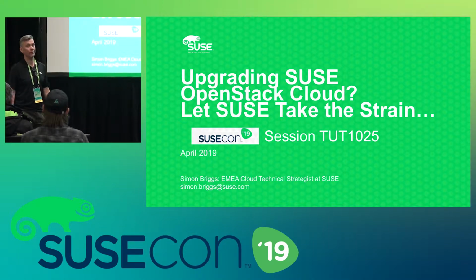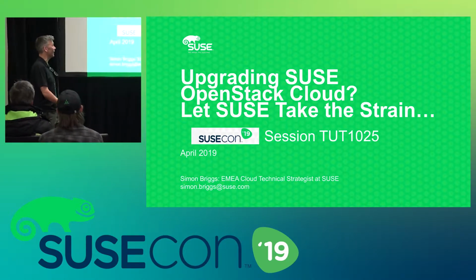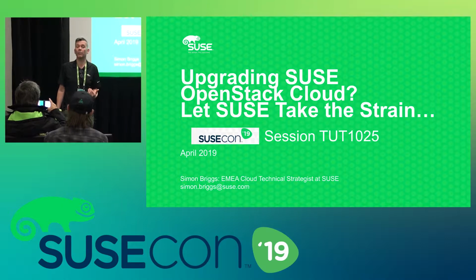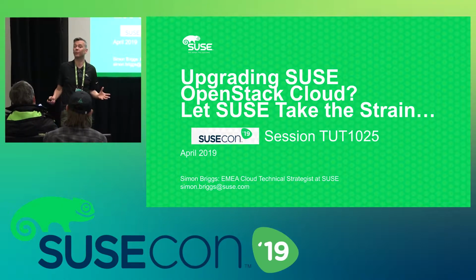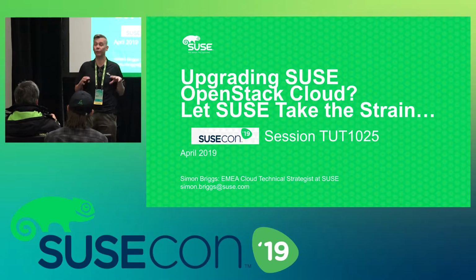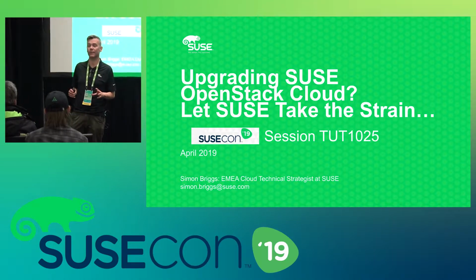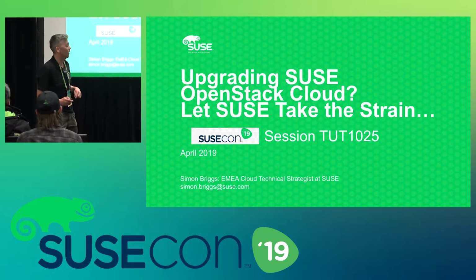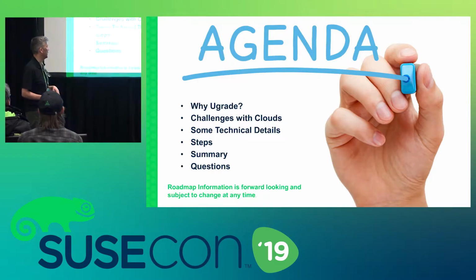This session is upgrading SUSE OpenStack Cloud. And the jokey title, Taking the Strain, is just a reference to the point that unlike many open source projects you might be paying support for, SUSE take support during upgrades very, very seriously. And we do whatever we can to automate it, to make it as good as possible for you. Okay? And we'll go through and focus in on that technology.